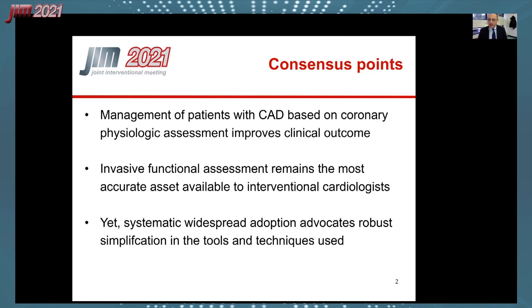We have now plenty of data supporting this statement, as highlighted by both Luigi and Simone. Invasive functional assessment remains the most accurate asset available to interventional cardiologists. We learned from Simone that even with novel modalities like QFR, for example, there is some issue in terms of feasibility in 100% of patients, because there are some settings where we still have problems to do that. And with non-invasive techniques, we know that diagnostic accuracy is not 100%.